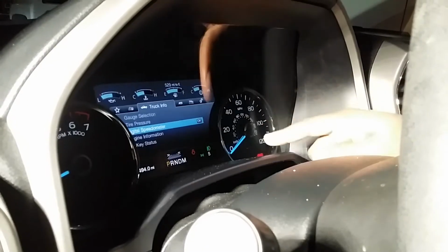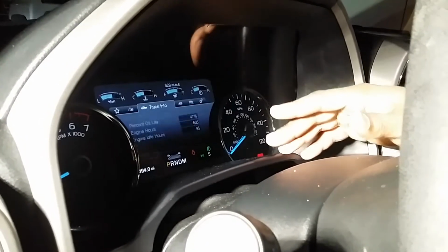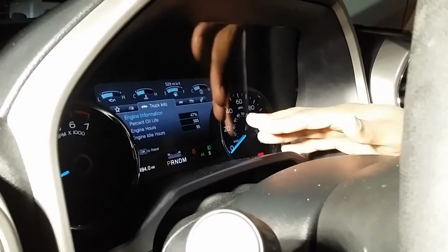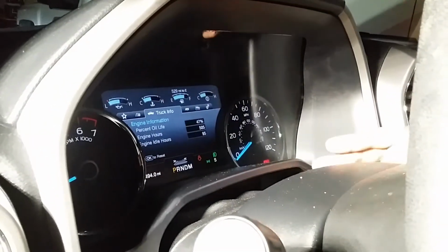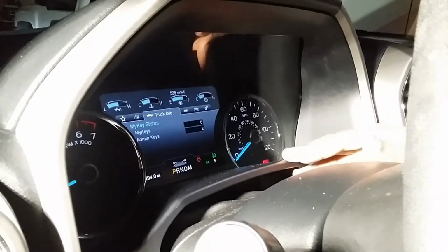Then we go over here, and we can look at our digital speedometer. We're moving at 0 miles an hour. We can look at the percent of oil. The engine has been running 500 hours. That's how many hours are actually on the engine. It's pretty nice that Ford actually shows you that.